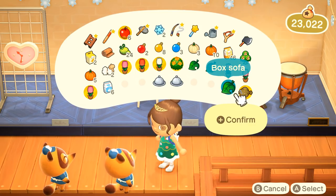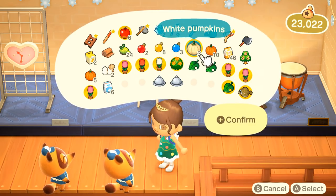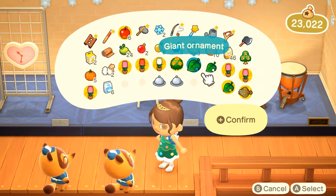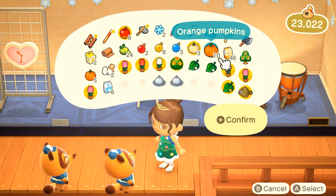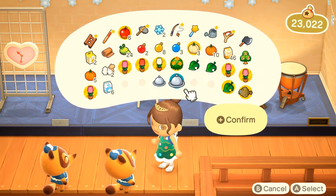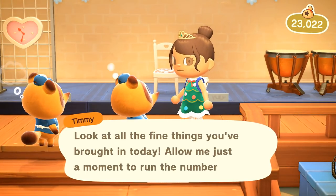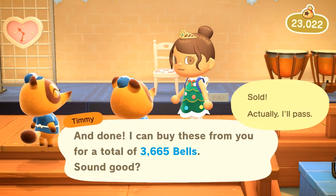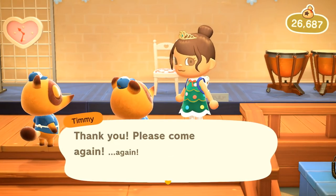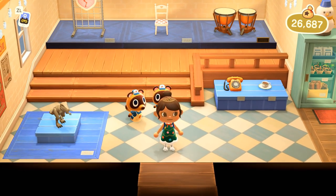Olive flounder, box sofa. I need to put the nursery tree away safely. Festive wreath and giant ornament I will go ahead and keep. And then what is this? Oh, that's my iceberg flooring. Yeah, I'm gonna keep my iceberg flooring and I'll sell the pound cake or give the pound cake away. All right. Thank you very much, boys. Thank you. I think I'm good without anything from here for now.